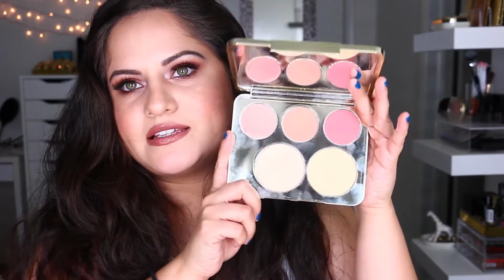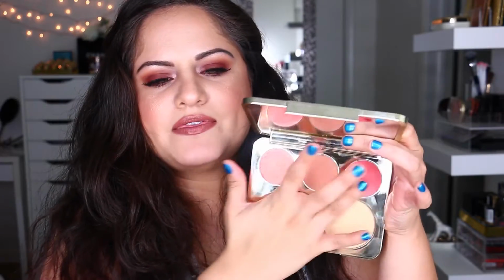And yeah, so let's go ahead and open it up. When you open it up, you get this amazing huge mirror. The quality of the mirror is superb. Like, I love it. And so you get this huge mirror, this little insert that gives you the names of the blushes and highlights, and then you get these beautiful shades. This is Rosé Spritz, this is Amaretto, and this is Pamplemousse. And then let's just do a little live swatch. That's them right there. So this is Rosé Spritz, Amaretto, and Pamplemousse.